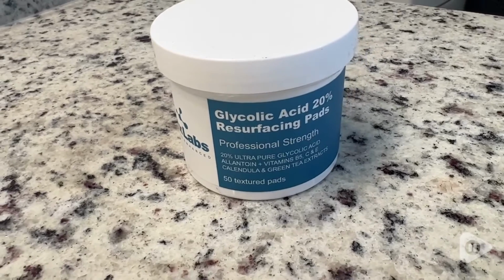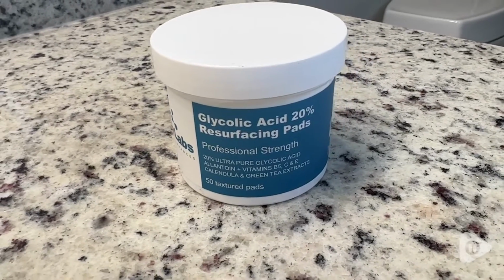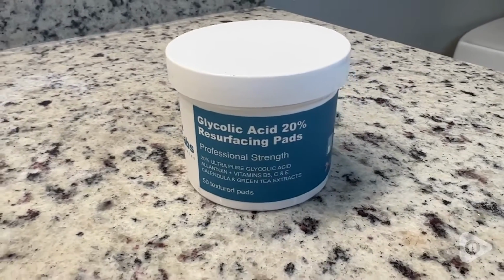And if you are struggling with hyperpigmentation, I highly recommend that you give these a try. And that's my point of view.